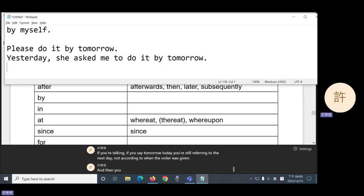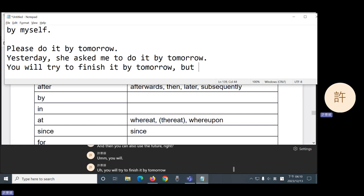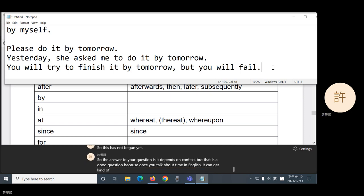And then you can also use the future, right? You will try to finish it by tomorrow, but you will fail. So this has not begun yet. So the answer to your question is, it depends on context. But that is a good question, because once you talk about time in English, it can get kind of confusing.